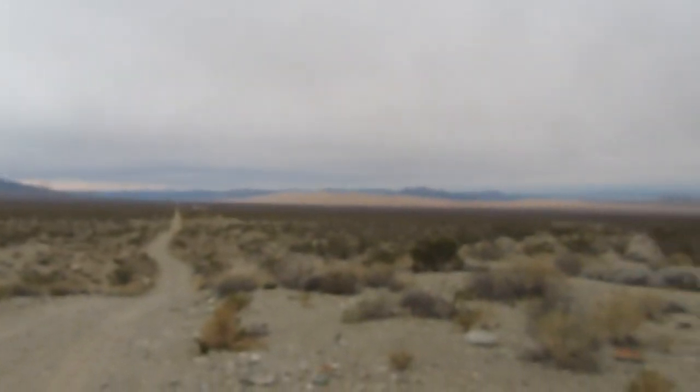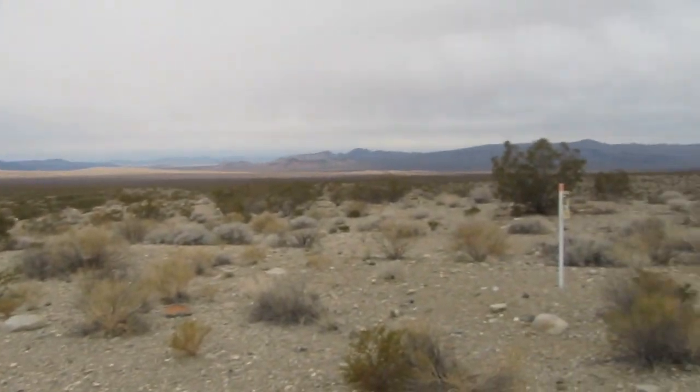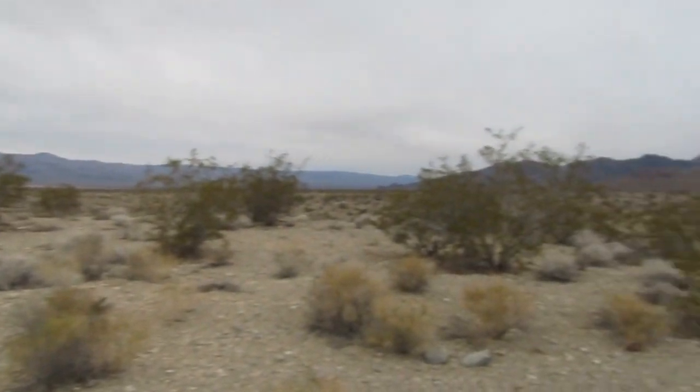That was nice and easy, wasn't it? Yes, it was. And then I hit the red one again? Yes. That's the Kelso Dunes, Mojave National Preserve.